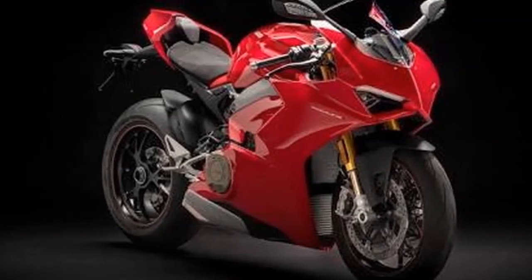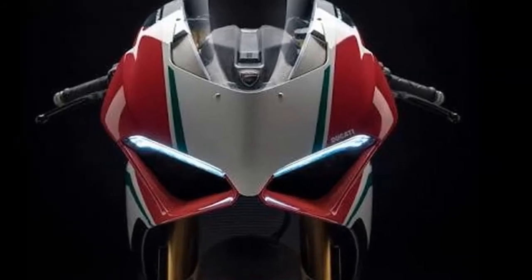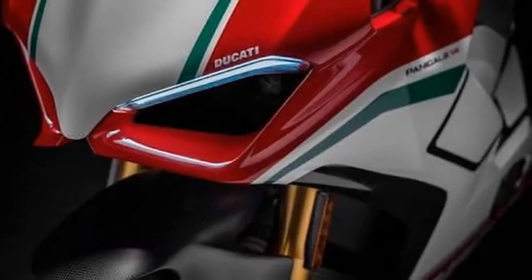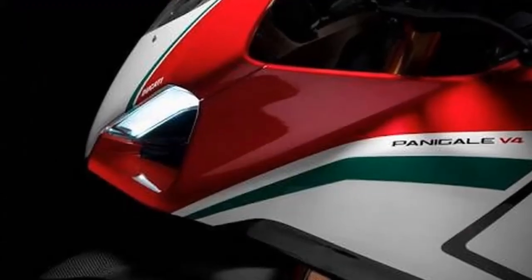Race, 214 horsepower, minimal intervention of electronics, for experienced riders. Sport, 214 horsepower, more intervention of electronics, for less experienced riders. Street, 213 horsepower, most intervention of electronics, best grip and stability.